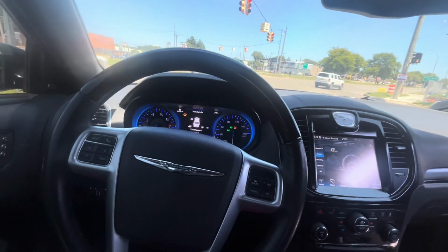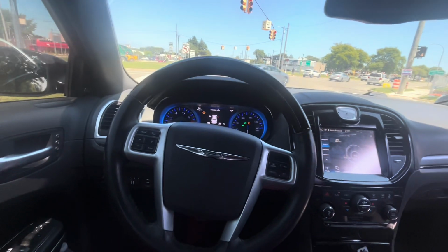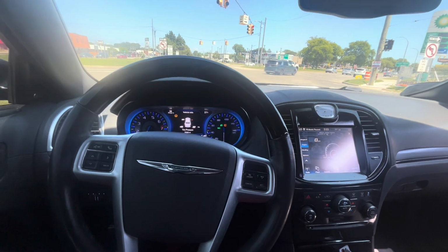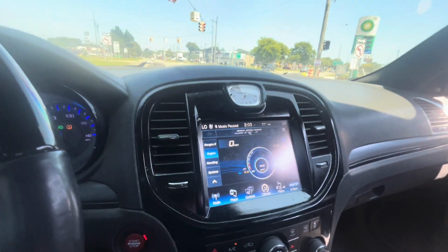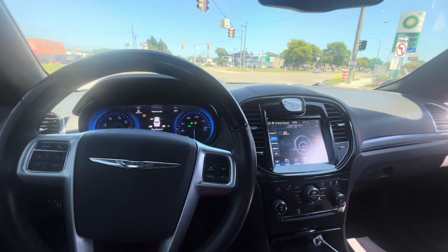I need to get that Z Automotive Taser because once I have full functionality with this cluster, it's gonna look so much better. Seeing your speedometer, being able to change the screen will look so much better. But that's why I got it on this screen right here. Like I said, this is the 2013 and I got the SRT pages.